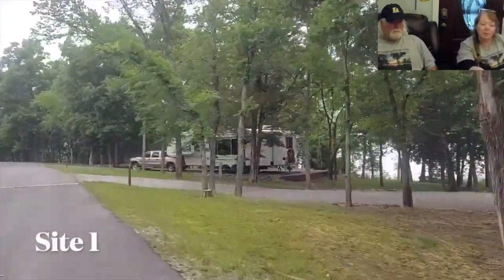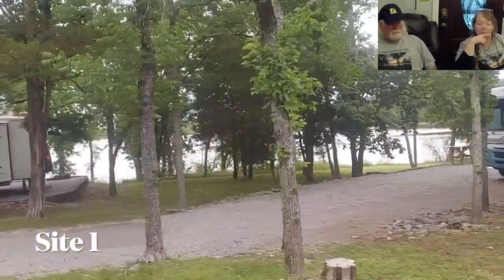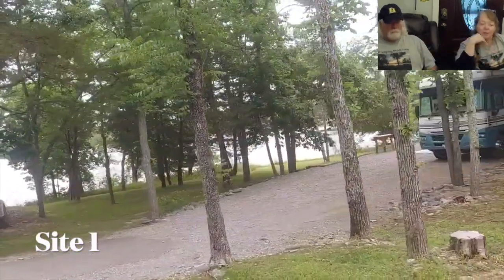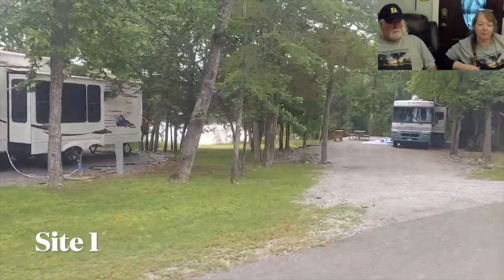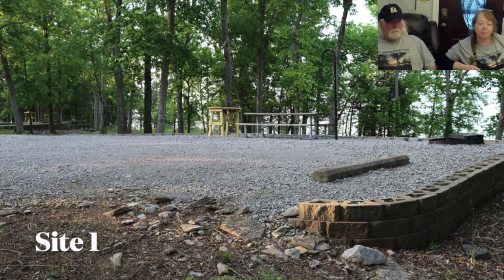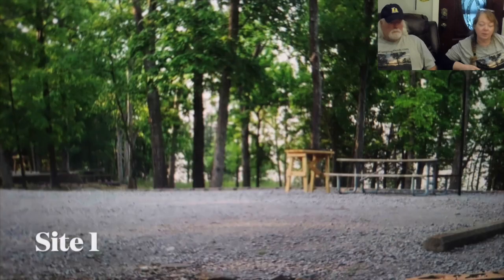Alright, so we're coming up here on site number 1, and that's the one we got to stay on this time. As you can see, you're right there on the lake. You don't get charged extra for lake or waterfront, which is nice. You do get charged extra for all the sites that have the electric and water hookups. But it's a nice level area with good access to the water.